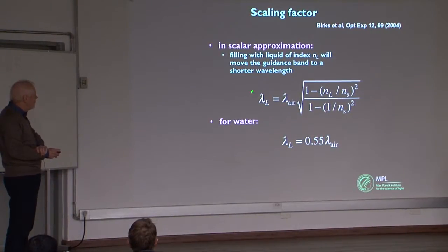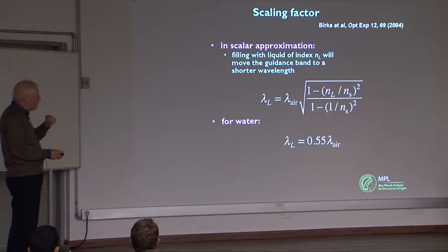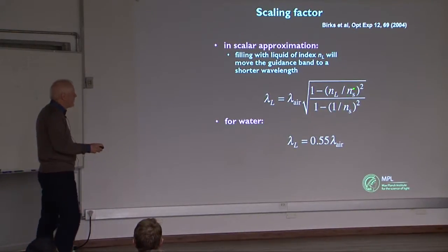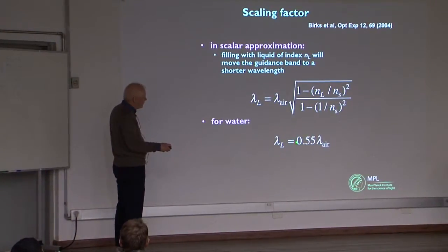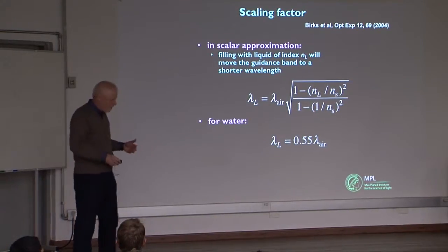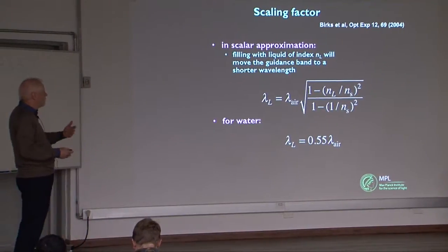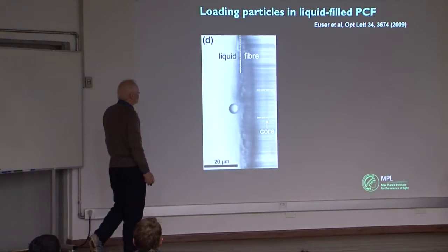So the wavelength to which this guidance band shifts is given by the wavelength if the core is just air, the fiber has just got air in it, times this square root factor, where that's the index of the liquid and this is the index of the glass. With water, it turns out that this ratio is 0.55, more or less. So this allows us to design the hollow core fiber so that it will guide a certain wavelength that we want to do some experiments with when it's liquid filled.